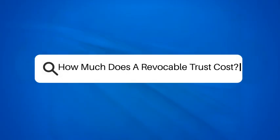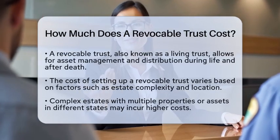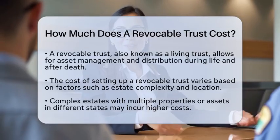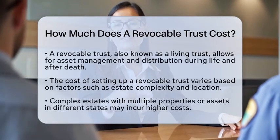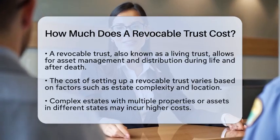How much does a revocable trust cost? If you are considering setting up a revocable trust, you might be asking yourself, how much does it actually cost? Understanding the expenses involved can help you make informed decisions about your estate planning.